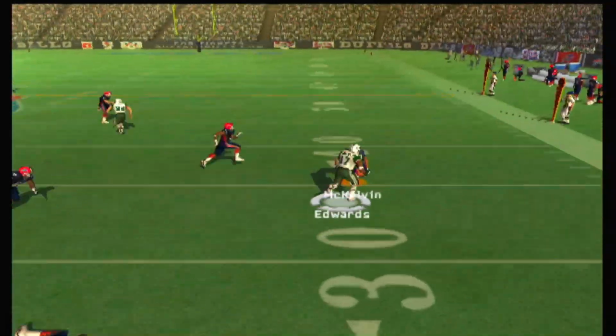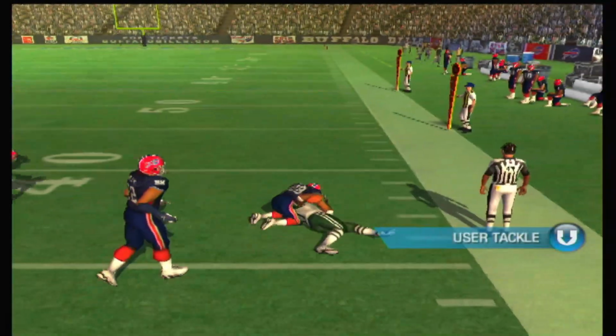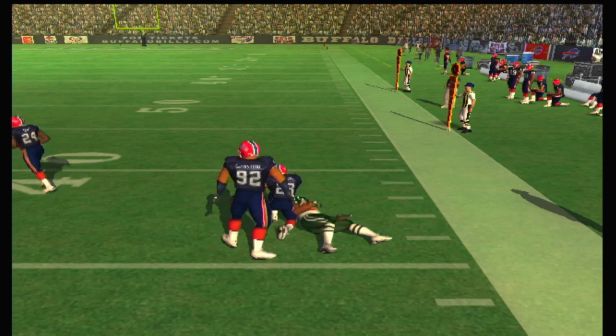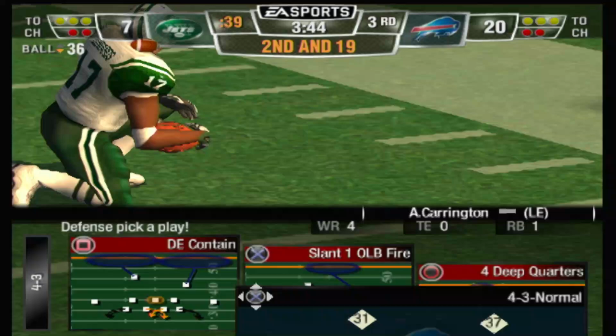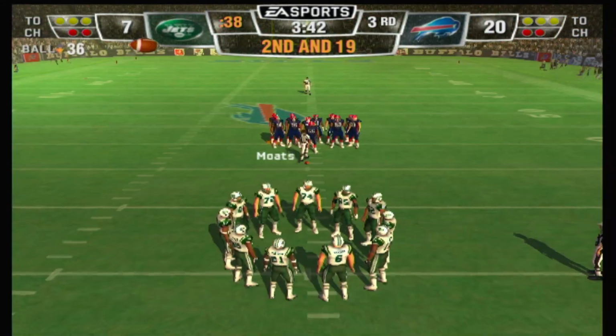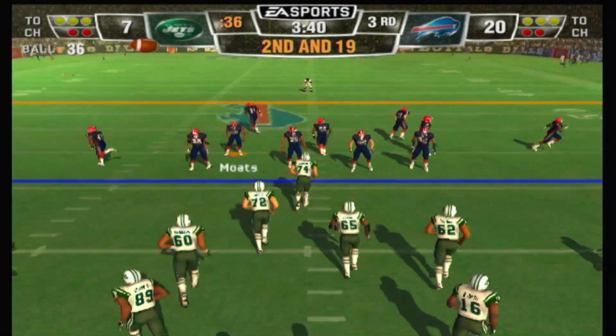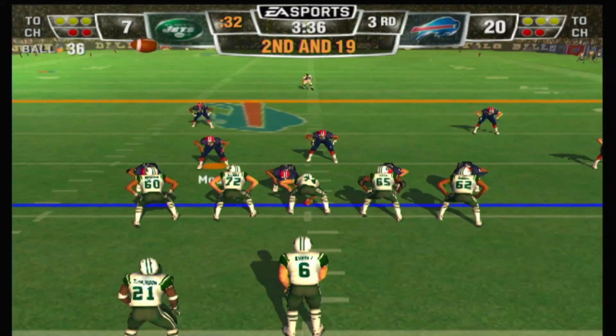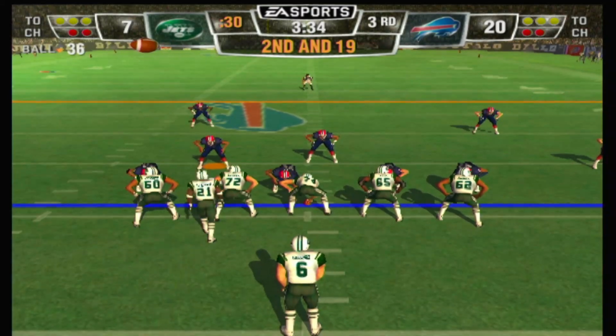The catch is made. Ten-yard pickup on the play. Gain of 10 on the play. All on the 36-yard line. Quarter now, quarter! Block left!